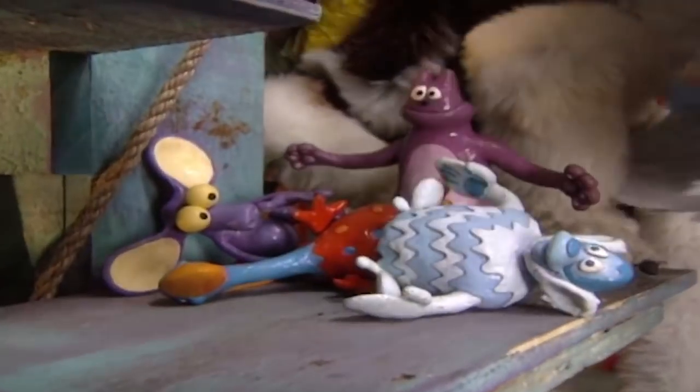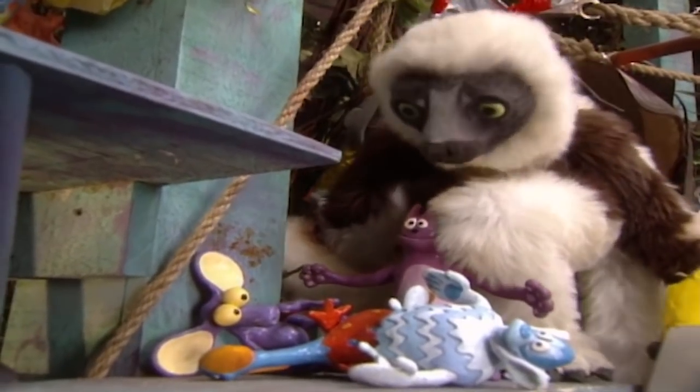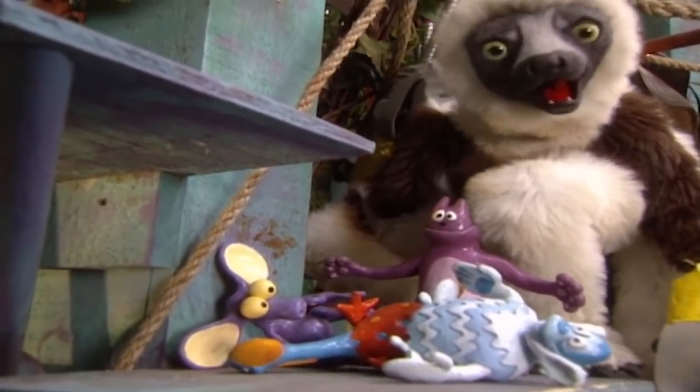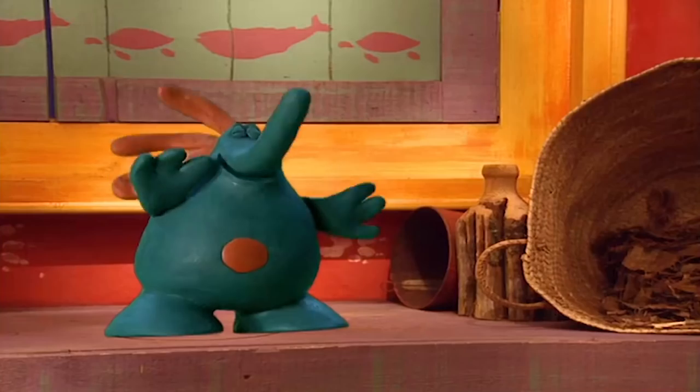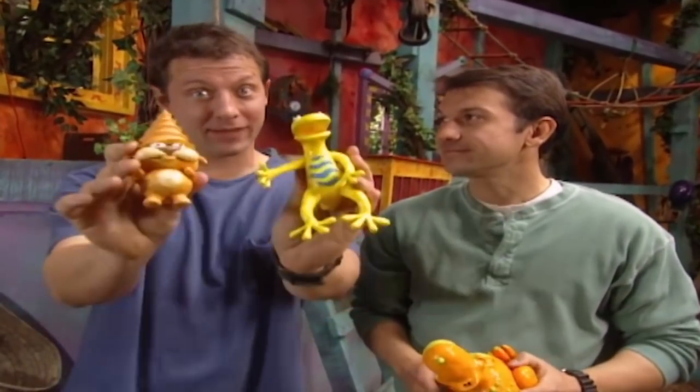Well, Zob, you found out what was inside. Way to go! Yay! It's the Zoboo Land characters! I didn't even know they were hiding inside! Well, Zob, you found the right claws for the job. Yeah, sloth claws aren't really meant for ripping and tearing, but they did the trick.